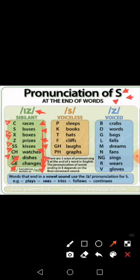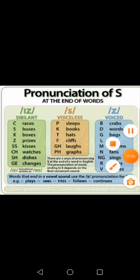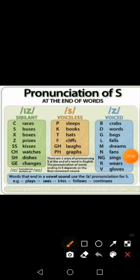Why? Because those words end with those letters, okay? Because those words end with C, S, X, Z, SH, CH, and GE, okay?